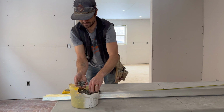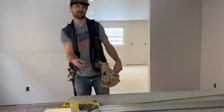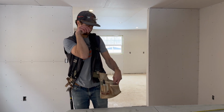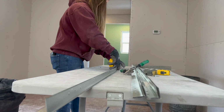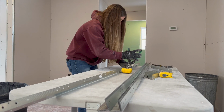We're moving on. Time for corner bead. You didn't cut the tape measure, did you? No!